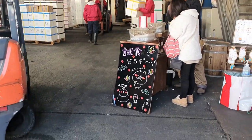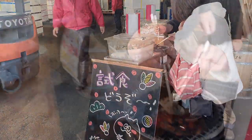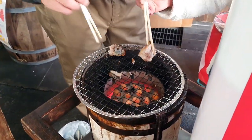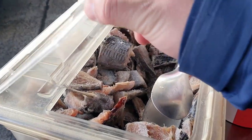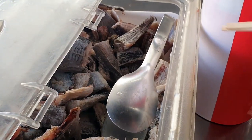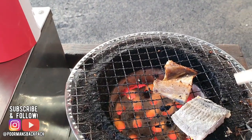But not gonna lie, I came here because I saw another taste test sign and I'm never gonna turn down free food. They're grilling some fish over charcoal. I think this is a horse mackerel, this is aji. So I think it's just self-serve, help yourself. Let's get a big piece of horse mackerel. All right, and put it on the grill.